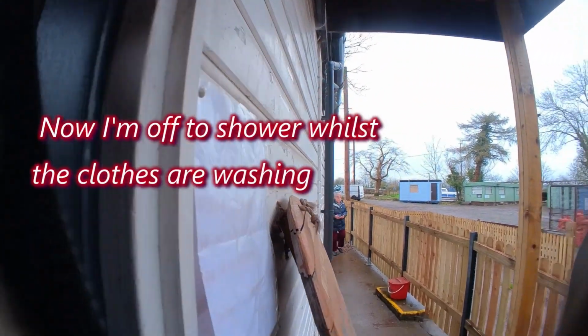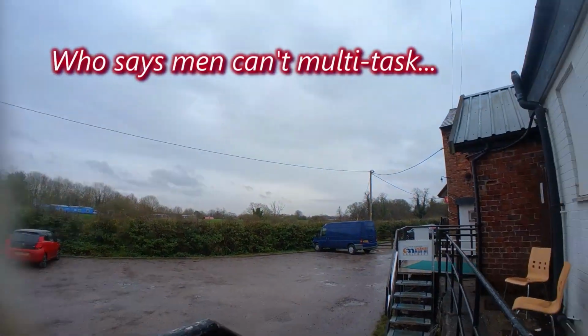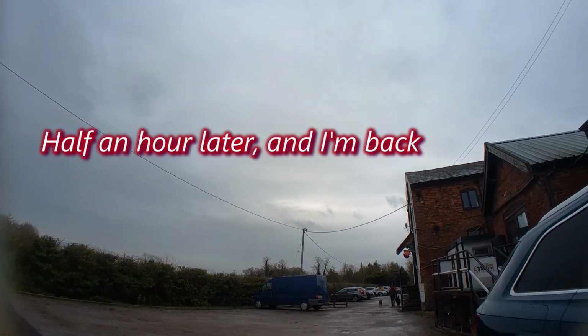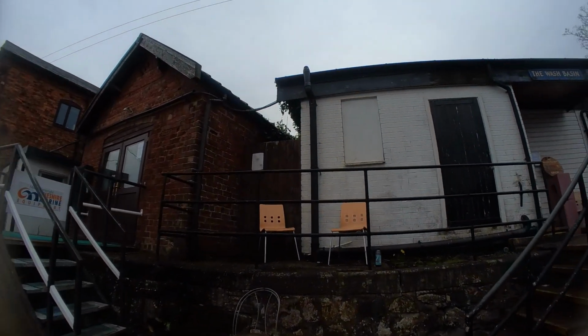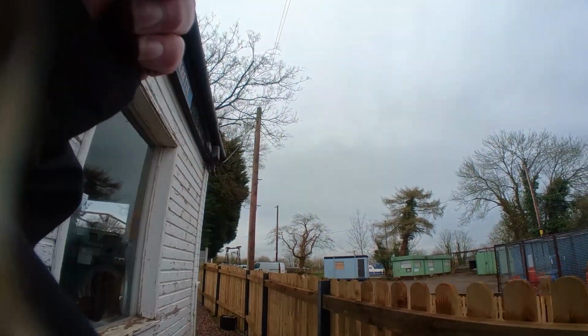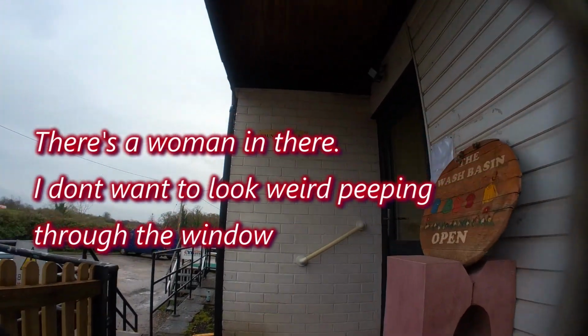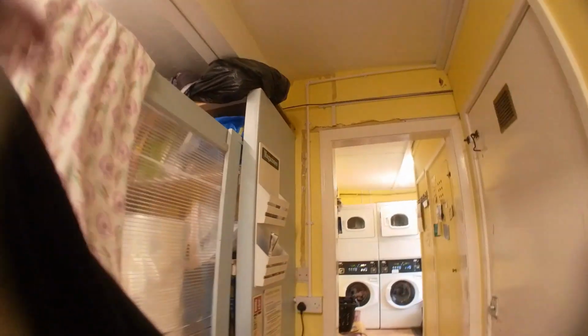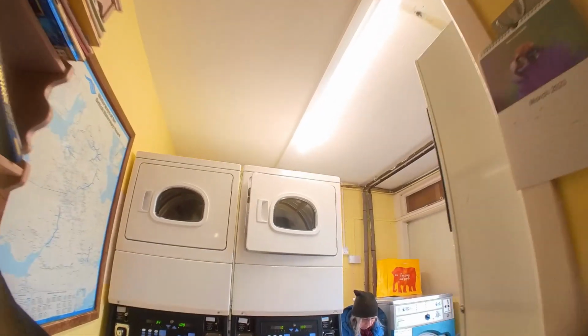Now, I think what I'll do is I'll just check the machine is still running, which I can do through the window. Feel a bit weird doing it through the window, especially with the one sat there. Right. On it.